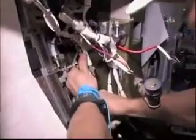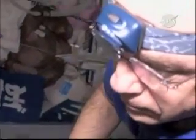Minutes ago, you saw Tim Copra and me remove the failed bolt and nut. Now we're installing a spare one. The station has spare parts. That's the way that we designed the station to be modular. We can provide spares and get things replaced when required. And here again, you see the headlight that I'm using, just pulling the bad bolt out and getting ready to put the new bolt in.